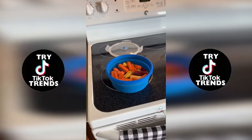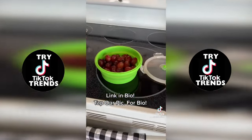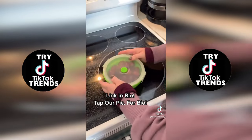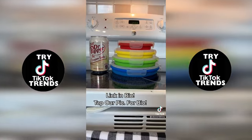Secondly are these awesome thin bin collapsible containers. They come in a set of four. The lids close and seal with minimal effort. Microwave, dishwasher, and freezer safe. They all four collapse to a height less than a can of pop.